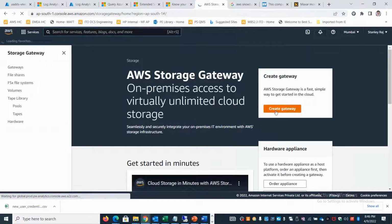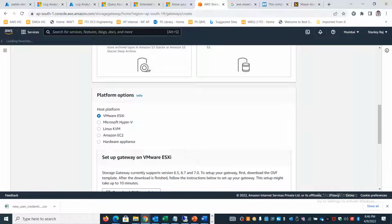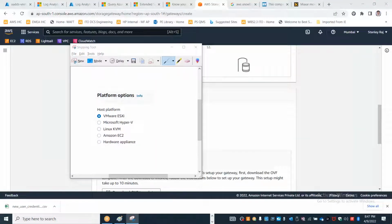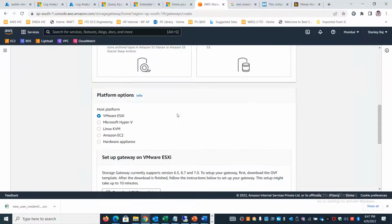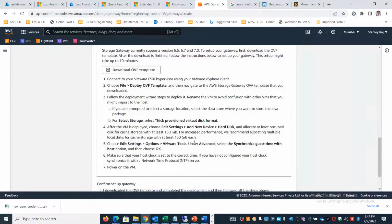You can just go and create a gateway, and here it gives me the option on what kind of gateway I want to choose, whether the Amazon S3 file gateway, the Amazon FSx file gateway, tape gateway, and so on. And you need to choose the hypervisor technology. Based on the hypervisor technology, they will allow me to download the appliance or the OVF file. So I need to select the gateway type, and I need to select for which hypervisor I need to download the virtual machine file. Once I download it, I can directly go and start implementing that machine following the step-by-step instructions.